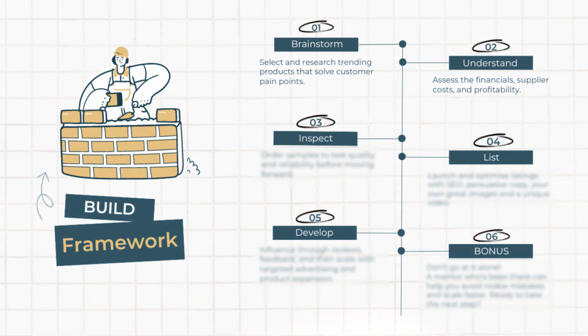Moving to step number 2, understand. This is one of the biggest parts that people skip, and unfortunately it can cost you a lot of money and a lot of time. This is also the section where I'll usually decide whether I'm going to go ahead and order a product or whether I'm just going to scrap it and go back to the brainstorming phase.